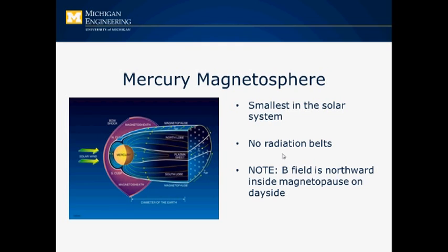The magnetosphere of Mercury has some similarities to other planets. However, there are some special things. The magnetosphere of Mercury is the smallest in the solar system. For this reason, there is no closed drift path for the particles and hence no radiation belts. Here I want to note that from the picture we can see that the field is northward inside the magnetopause on the dayside. Using these characteristics, we can identify when the spacecraft goes inside the magnetopause.